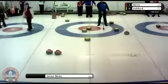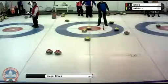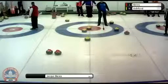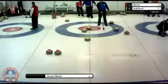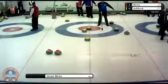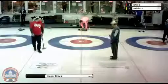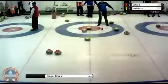Maybe back line here. I mean, you don't need to take it out. You just need to get it off the button. So back line is enough. I don't know if it's enough for that line. I've just been seeing a lot of shots move a lot, and if I were throwing this, I would just be terrified and have no idea where to put the broom.